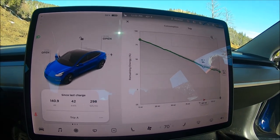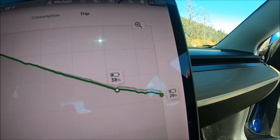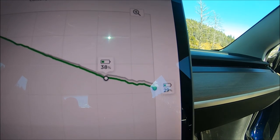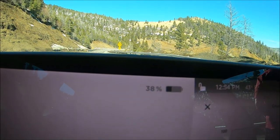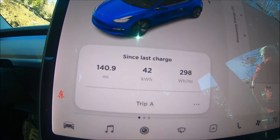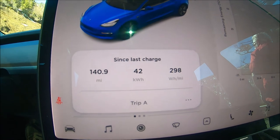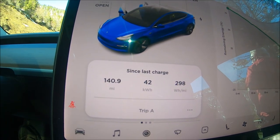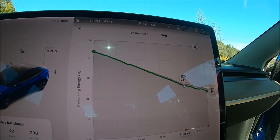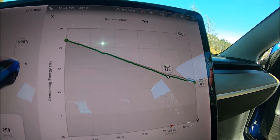Second stop just over the pass, and you can see here now the green line and the gray line are not matching up anymore, and it's projected now 29% arrival instead of the 32, so we used a little bit more juice. We're at 38%. We've been driving 140.9 miles, used 42 kilowatt hours, and are running at 298 watt hours per mile.